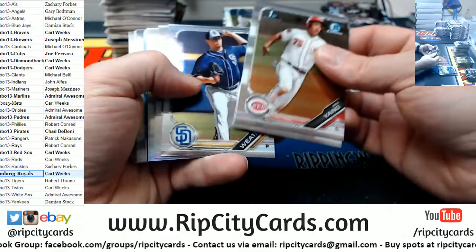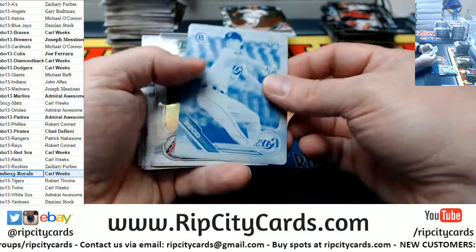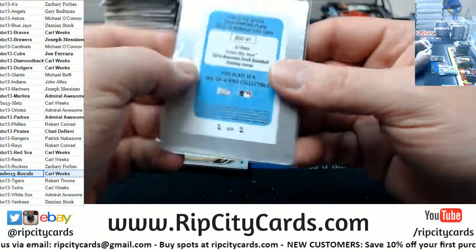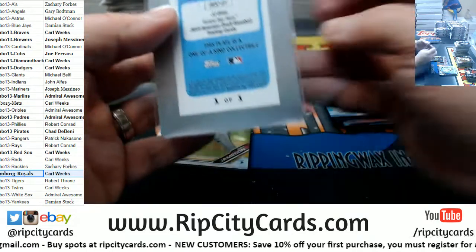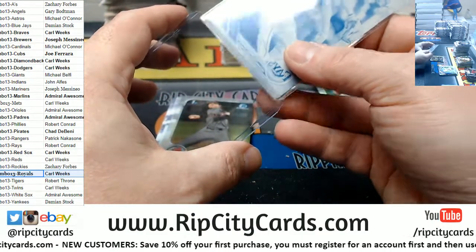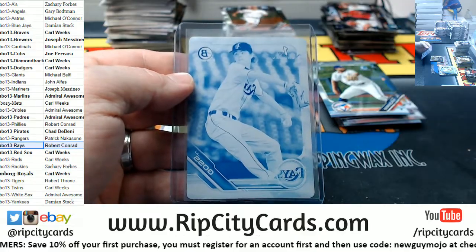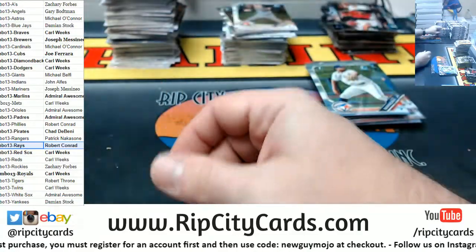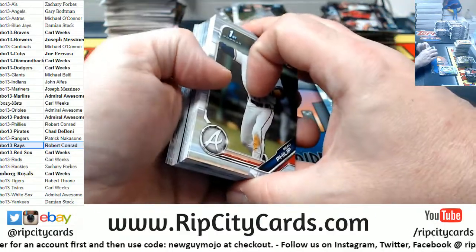I think we got a plate. Everybody's favorite thing. A plate for JJ Goss of the Rays. It is a cyan plate, and we all know that cyan is the best plate to have. Technically listed as a one of one, so Ray's got to come off the board. Mears. I think a Mears base.